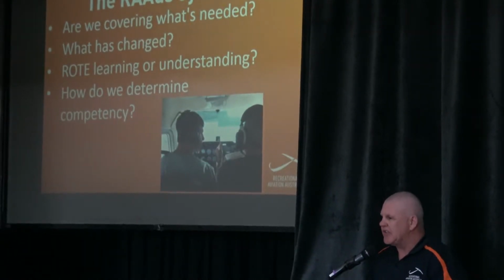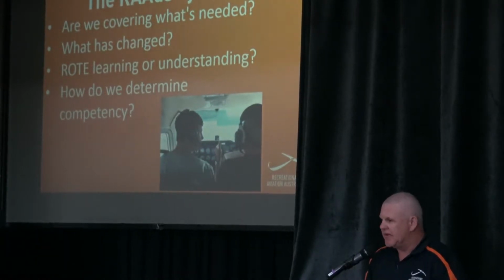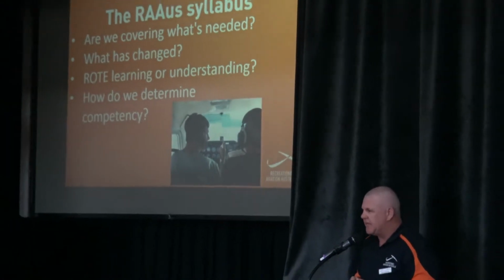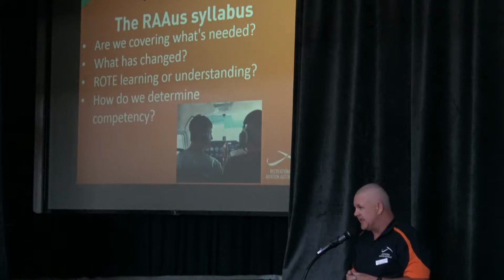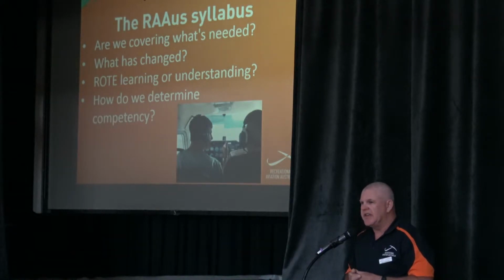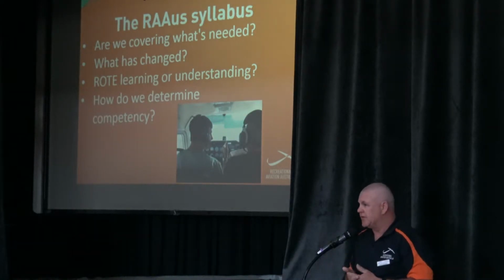So the ability to look at a syllabus item and say, well, that's okay, I've taught him how to turn, and he can do a medium turn or a gentle turn, or he can climb the aircraft at best rate. But have I looked at a number of different ways in which that's applied, with my experience in flight, to determine whether or not the student truly understands? Because what we're trying to teach at the end of the day is not rote, we're trying to teach understanding. If we give a man a fish, we'll only feed him for a day. But if we teach a man to fish, he can feed himself for a lifetime. So effectively, that's what we're looking at.